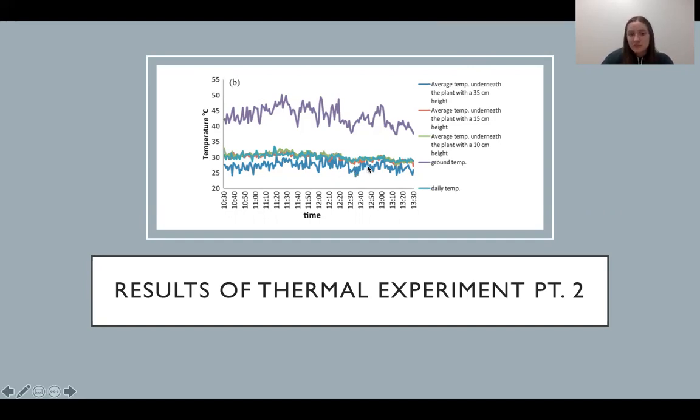And obviously this blue line is a lot lower than these other lines. So they were able to conclude that the 35 centimeter high plants did keep the building significantly cooler than the 2 other heights. That allows them to know that plants that are 35 centimeters or higher are able to keep the building cooler than other heights, and they concluded this because most plants that are 35 centimeters or higher have more levels of leaves and are just able to keep the building cooler.